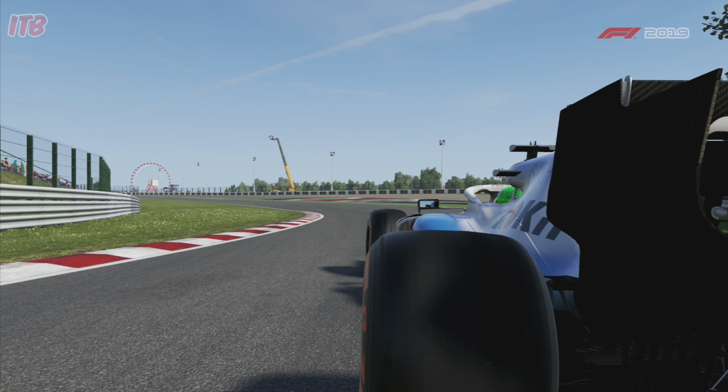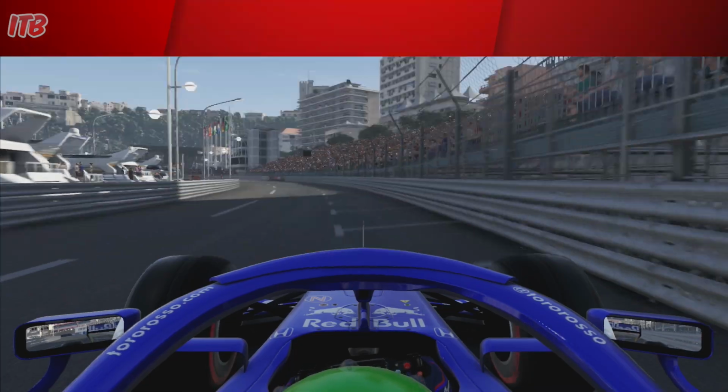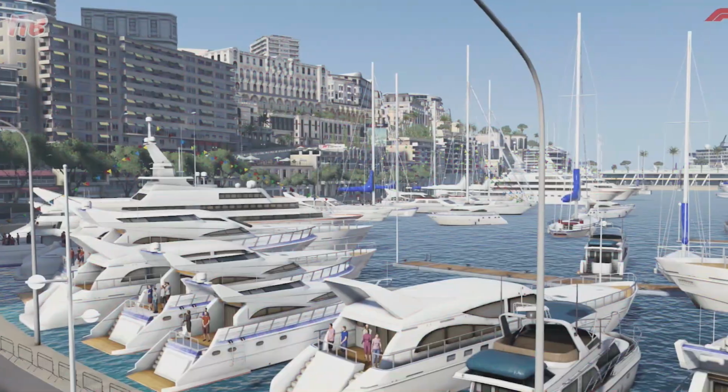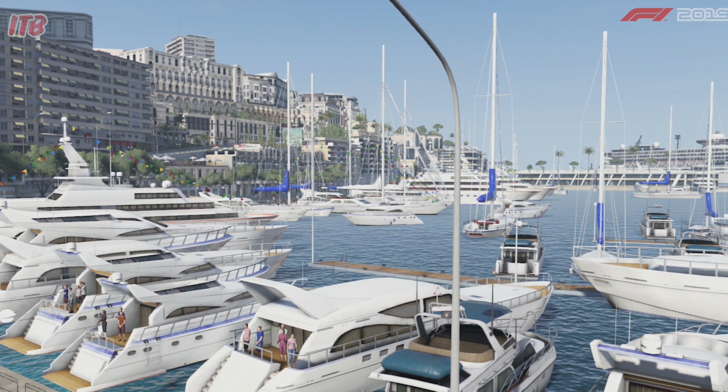And up next, number 2. This then, the corner that I think is second best on the entire F1 calendar. It is Monaco, and we're going down to turn 13/14, the first part of the swimming pool section. And do I really need to explain myself? Monaco alone is an absolute belter for very exciting corners.